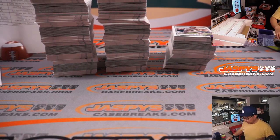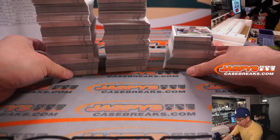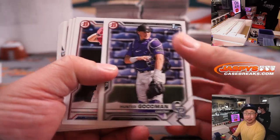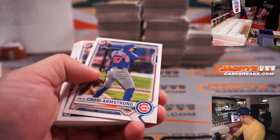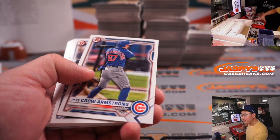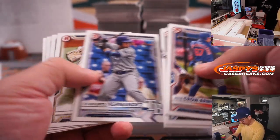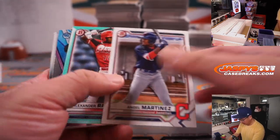All right. This is a super jumbo break. Not just a regular jumbo break. This is a super jumbo. All right. Here we go. Good luck, everybody. And you can see all the cards being stacked right there. So that'll help this break go much more quickly.